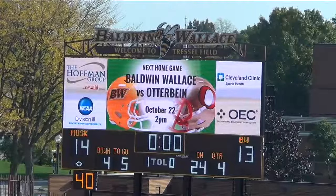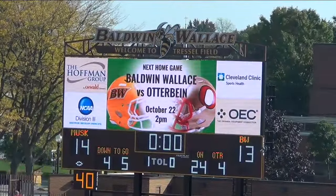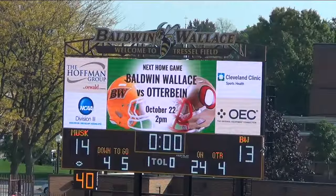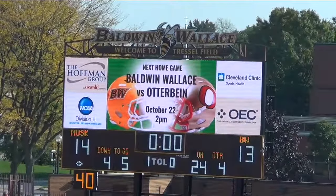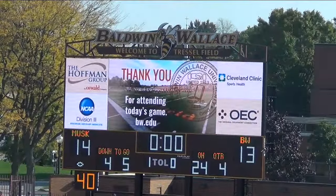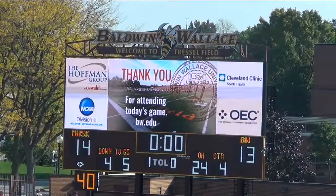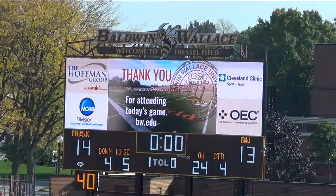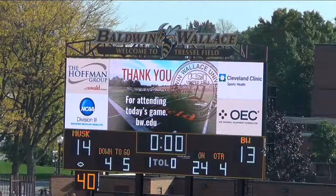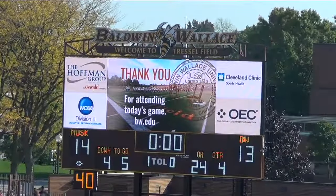Now they have to find a way to regroup quickly, go into Hall of Fame homecoming weekend, and try to get a win over Otterbein, a team that beat Muskingum 30-17 rather handily just 2 weeks ago. So the opportunity to get back in the win column is going to be tough for the Yellow Jackets, but we'll see just what they're made of under the guidance of John Snell.